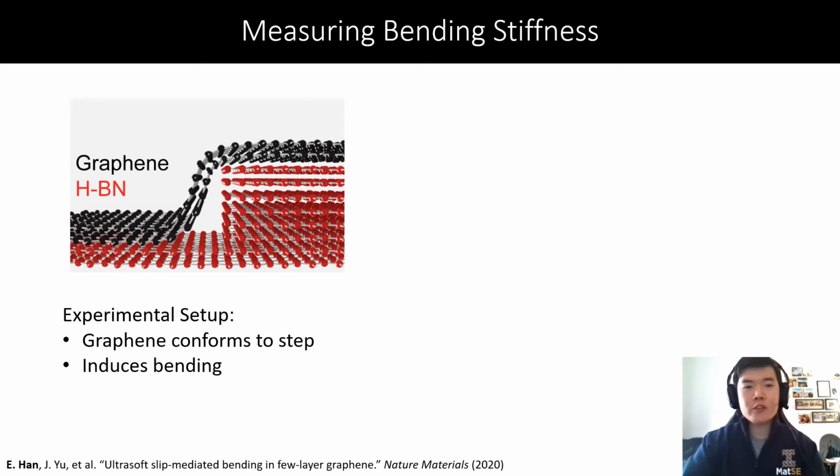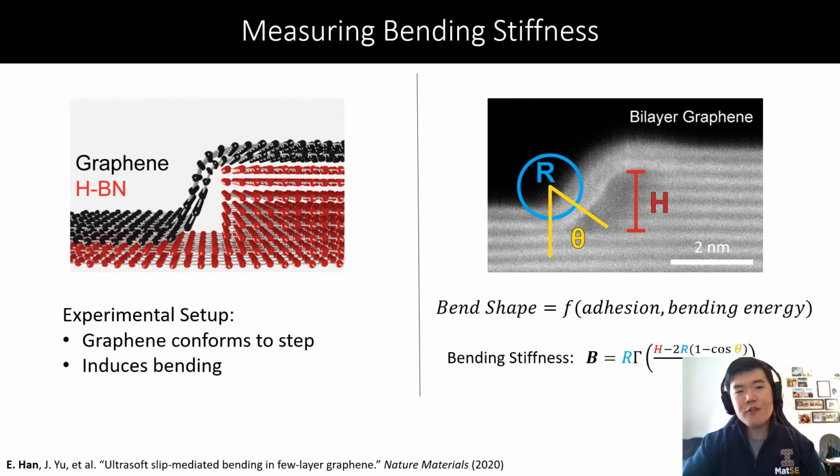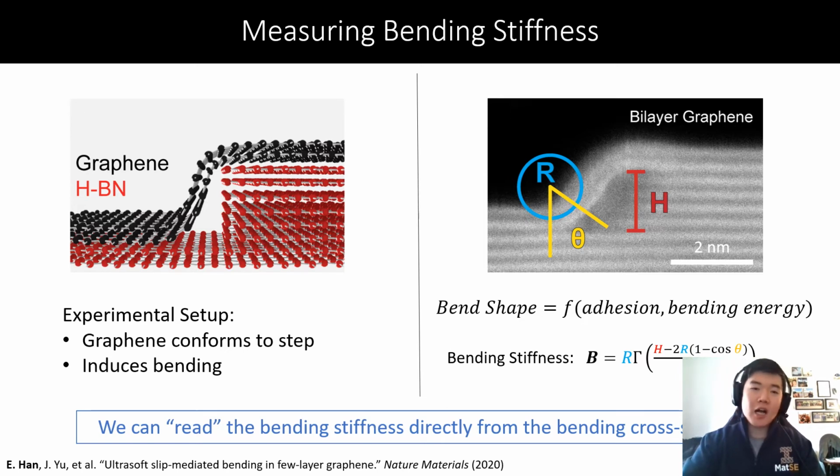So through the Illinois MRSEC at UIUC, my collaborators and I have developed a technique to measure the bending stiffness of graphene using electron microscopy. Now first, we can transfer graphene onto an atomically sharp step to induce bending, as shown in this cartoon. Then, with electron microscopy, we can image the atoms in our structure, allowing us to see graphene and view its complete bending profile. And finally, using a mathematical model, we can plug in our bending shape as an input and determine the bending stiffness of graphene as an output. And so, this technique allows us to effectively read the bending stiffness directly from our images.